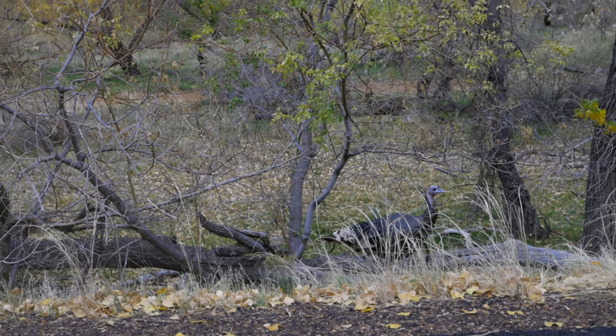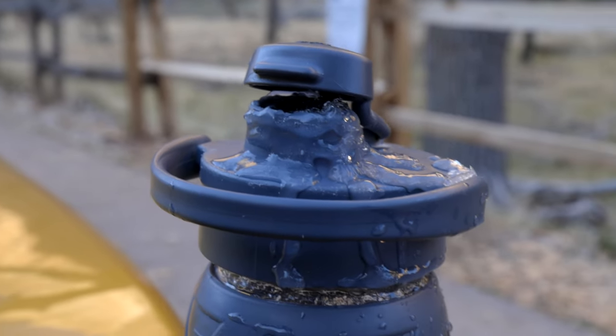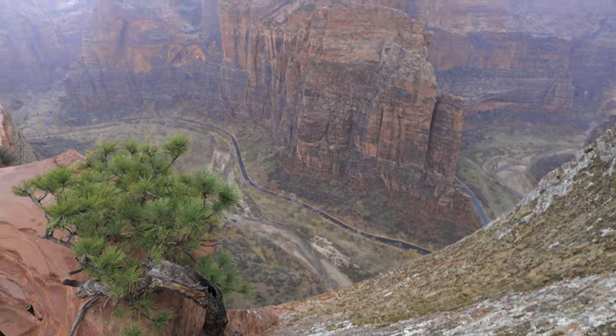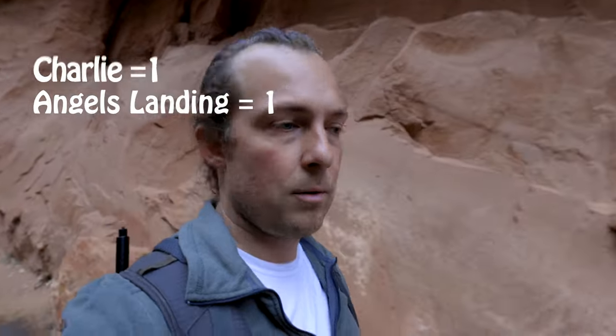Next week's video, I spot a turkey, my water bottle freezes, and I just can't make it to the end of this hike. So I guess this is Charlie 1, Angel's Landing 1.